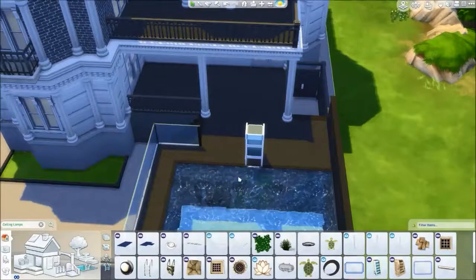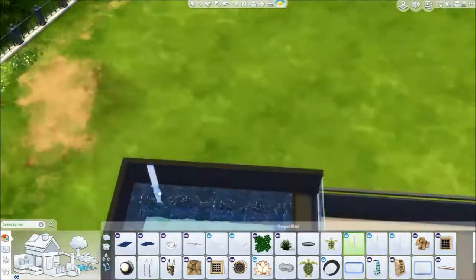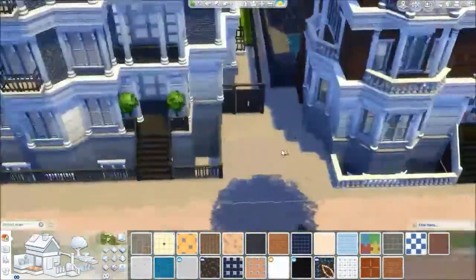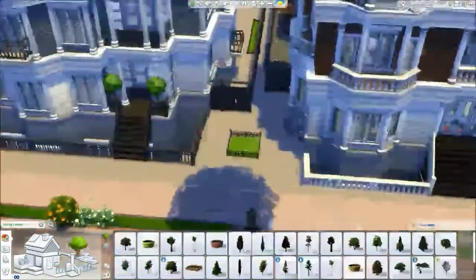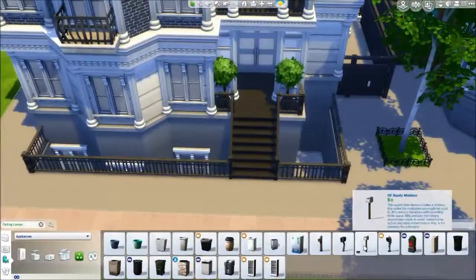I will be cutting the clip in a second where I come back another day and I've got way more inspiration and I'm like, bam, awesome backyard done. So I think this is it now. Oh, and I just added in a mailbox because Aiden messaged me on Twitter and said he forgot a mailbox, and asked me to please add one in for him. So I did.